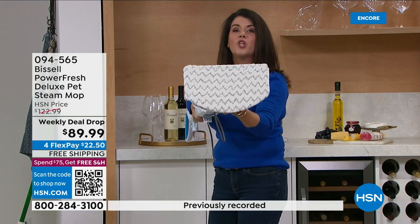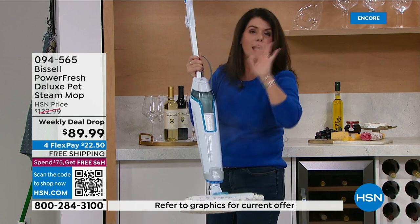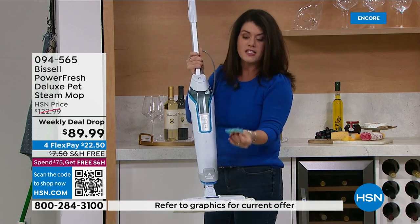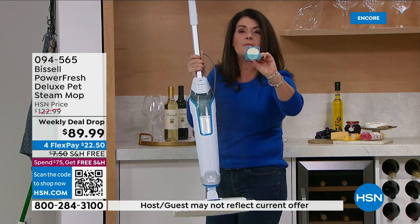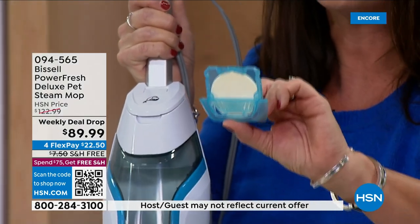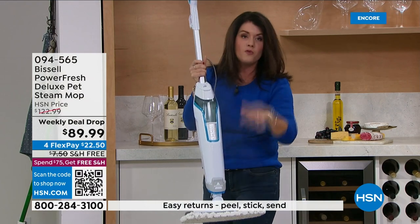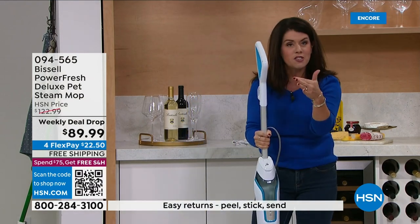So first of all, this is the largest steam chamber that Bissell makes as the Power Fresh design. I'm gonna show you everything. Right here, this is the deluxe. You are getting the pet odor eliminating fresh discs because you're gonna also be able to refresh and steam your carpets with this. We've never seen that before. But let's watch this.